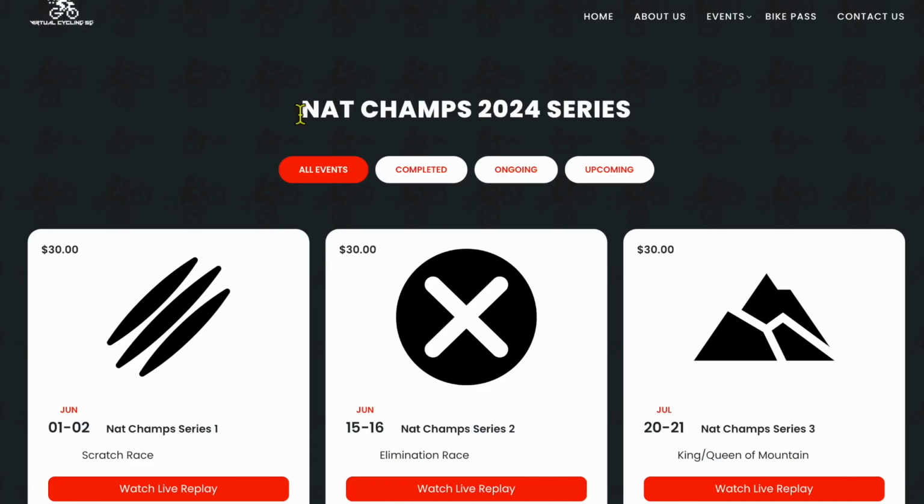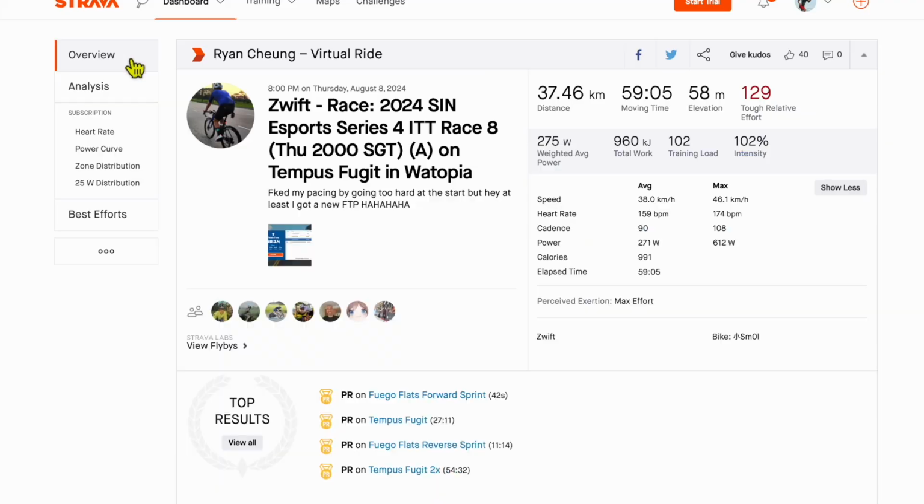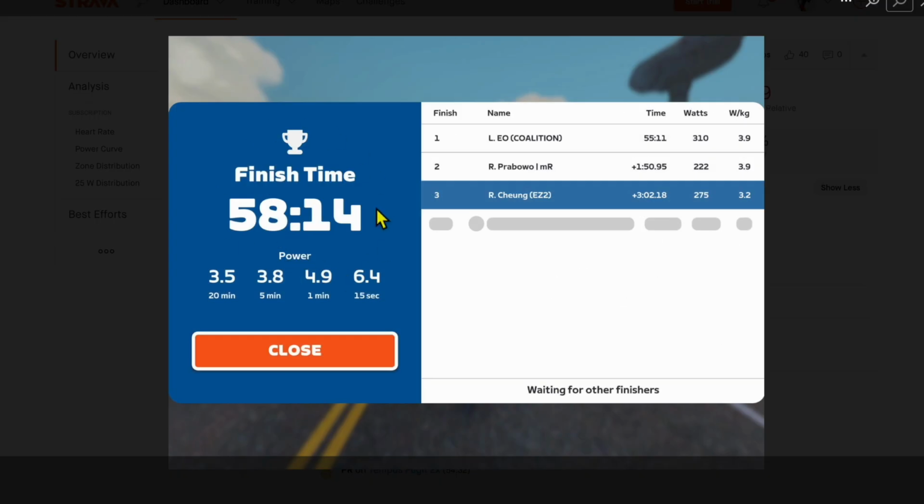This race is part of the National Virtual Cycling Championship series, and this ITT is the 4th race out of 6. This ITT is interesting because you can register for any time slot you want throughout the week. So I chose the latest time slot so I could find out the other times to beat. However, the timings aren't disclosed until everyone has completed their ITT, but I can see their Strava, and I did some Strava stalking to see how my rivals did.